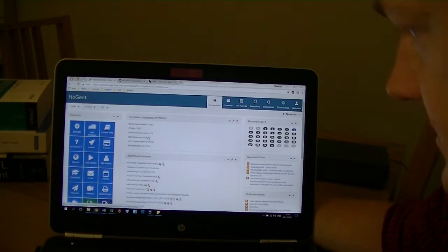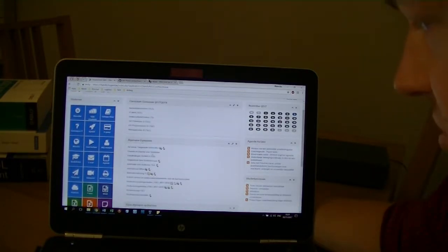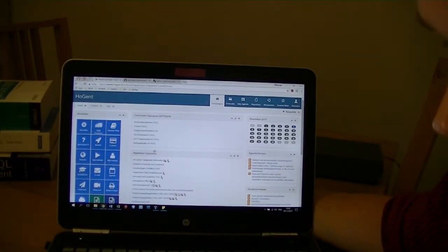There's 2 types. You've got the curriculum courses, which are the ones you're actually getting graded for. And then you've got some general courses containing some information for students in general, information about the Camilo platform, information for distance learners. You've got some information for the people who are doing an exchange program known as Erasmus, and a whole bunch of other stuff. But we're going to be focusing on the curriculum courses.